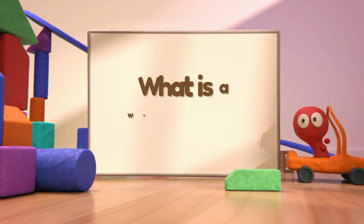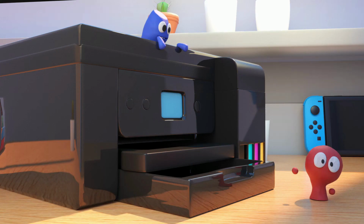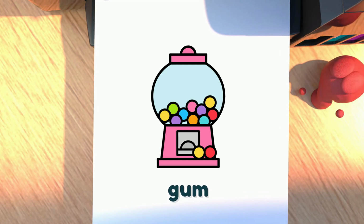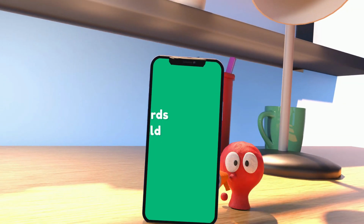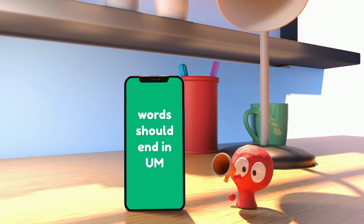Word families are groups of words that have the same ending sound. They're a great tool to help build vocabulary and improve reading skills. Today, we'll be focusing on the UM word family. The UM word family includes words like gum and mum. Let's take a good look at some examples, but be sure to pay special attention to their endings because they should all end in the letters U-M.